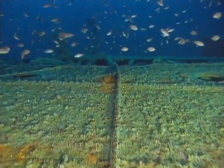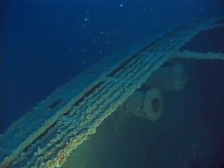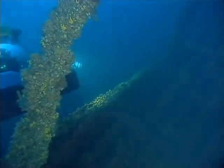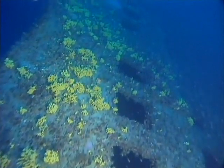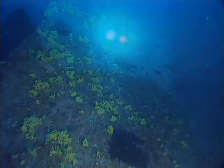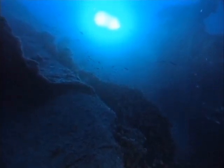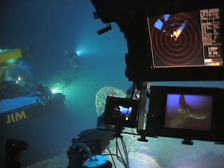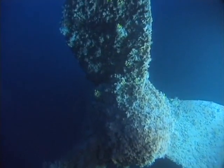Matthias confirms much of what his sonar imaged. The railings on the bow, the promenade deck, the great hole caused by her sinking during the First World War, and even her massive propeller. Matthias leaves Greece with high hopes for Titanic.